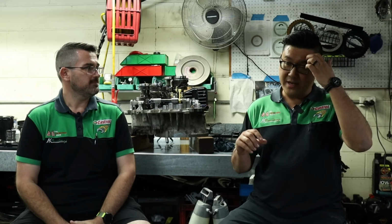So don't expect to put a 14 plate clutch in and get 50,000 Ks out of it. Probably don't even expect 20,000 or 10,000 Ks out of it, really. Those clutches have very, very little friction material on there, and the steels are super thin as well. So with too much heat, they'll just warp, which is the biggest thing with the big plate clutches.